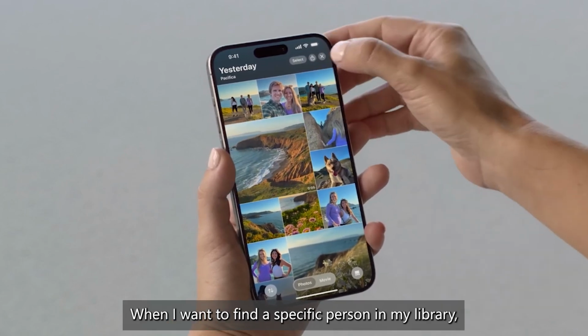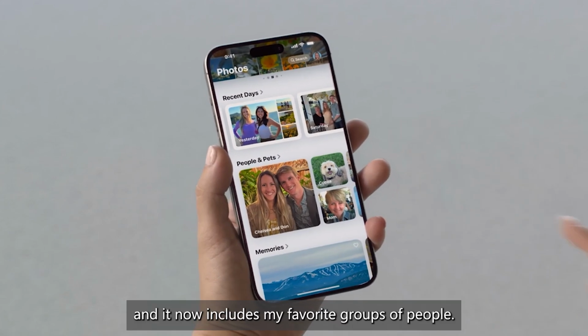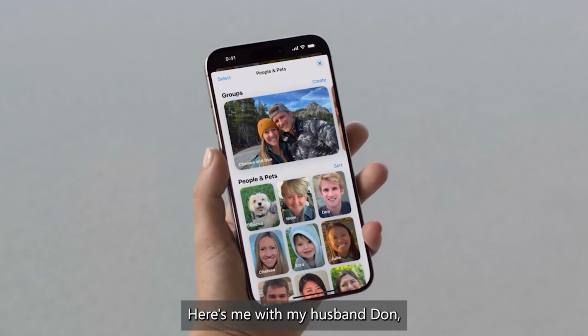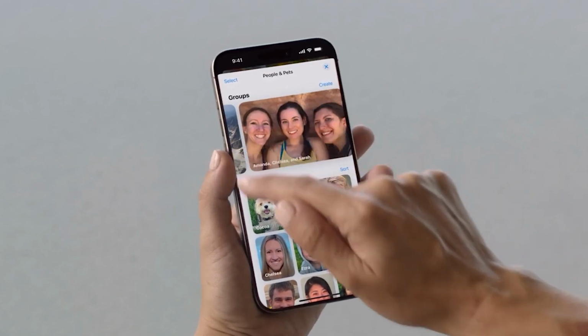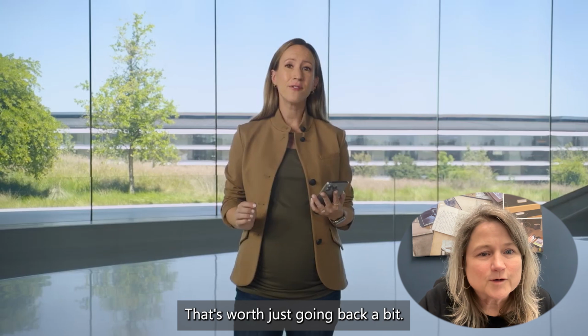When I want to find a specific person in my library, I head to People and Pets, and it now includes my favorite groups of people for the first time. Here's me with my husband, Don, and with my best friends. The new That's worth just going back a bit.